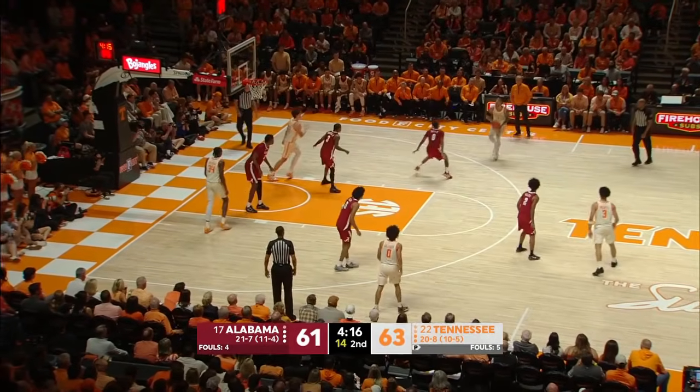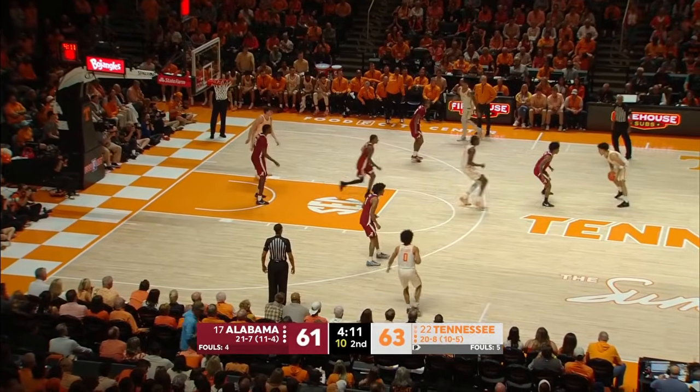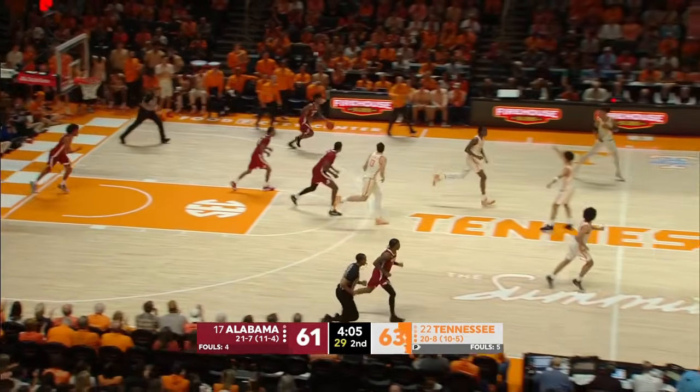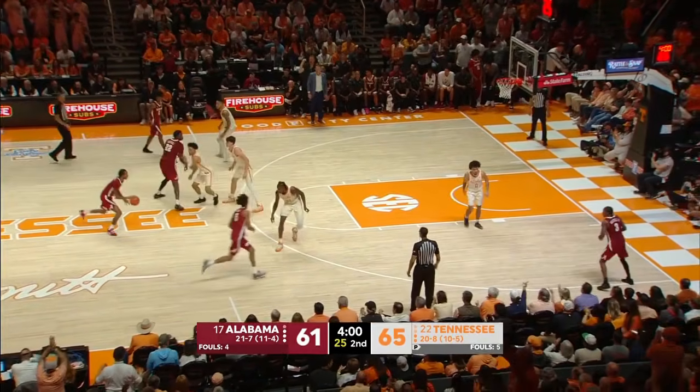Gillespie back over to Boswell. Near side, they go to Evans. Evans to the top of the arc with it. 8 to shoot. Gillespie to Akpara, driving the lane. Layup is good for 2. Flipped it up and gets the lead back up to 4. Bama the other way as the Vol fans react.